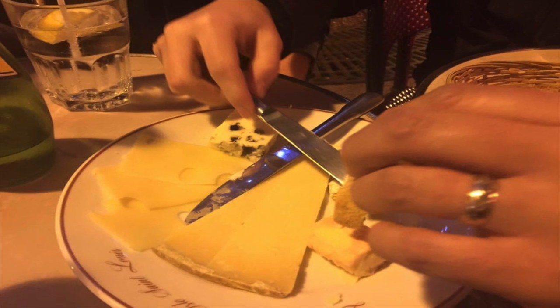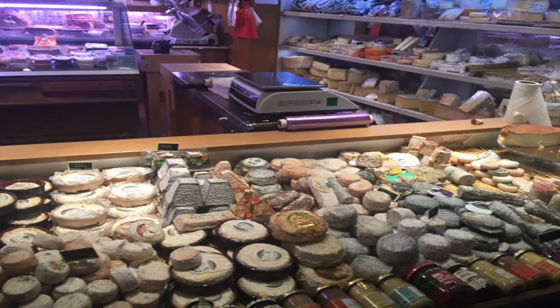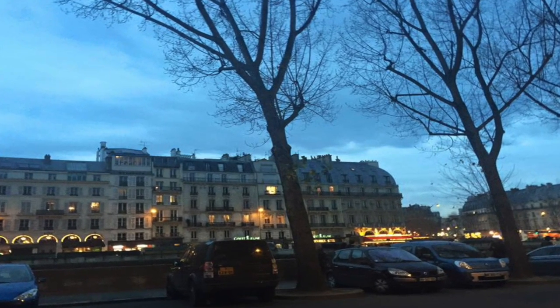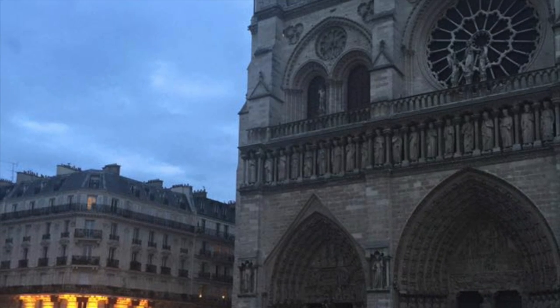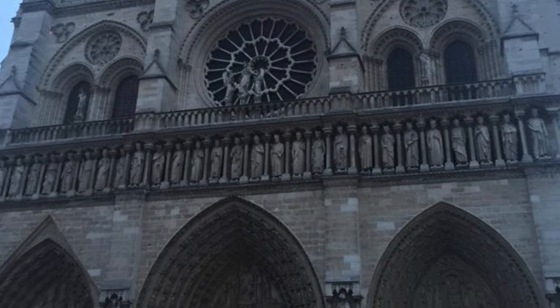There's my cheese I wanted to have. So it was great to just sit out on the patio and see all of Paris. I had not been there before, and just experience that. So you can see there's Notre Dame in its finery.